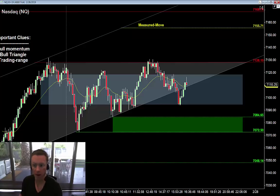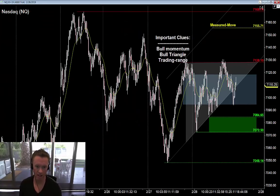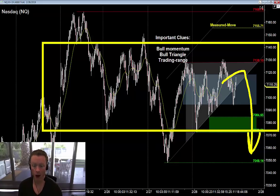And so we know that if price goes up, we can sell off that high. How do we get short if price goes lower? Let's look left here. See, it's going to be tricky down here, right? You've got this big range here, right? So if we go lower, this is going to be really tricky to be a seller down here. It's not going to be easy.